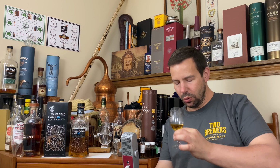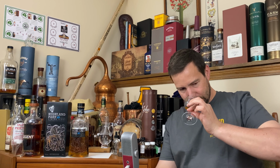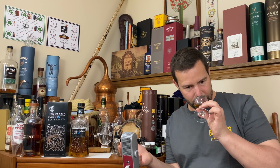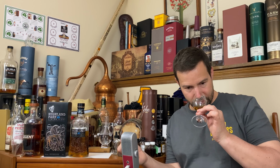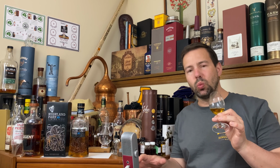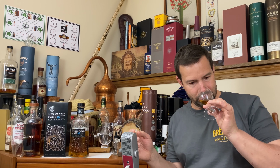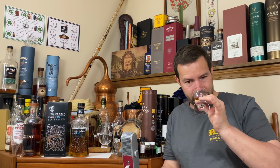All right, now the nose. Lots of white fruits, white peaches. Distinct white peach, that's really interesting. The tiniest waft of peat coming through there, that Orkney peat. Light vanilla, a little bit of citrus.